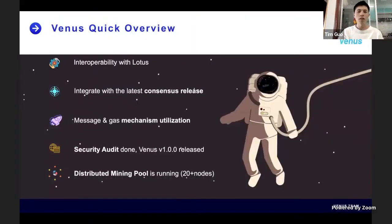Okay, so for Venus, a quick overview. We have interoperability with Lotus. That means if you have a node currently running with Lotus, you can switch it to Venus and try out its performance. If Venus is not what you expected, you can just switch back to Lotus, so that is pretty easy to do. We also integrate with the latest consensus releases, like Filecoin Network V11 and V13, and we sync with the whole network, so do not worry about that.